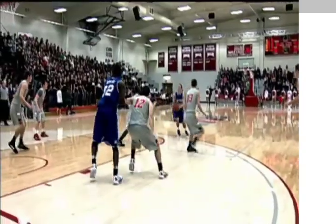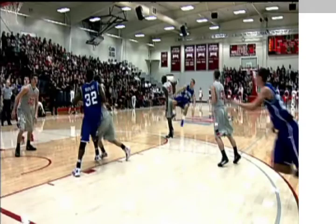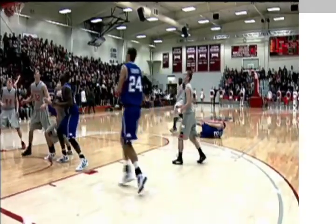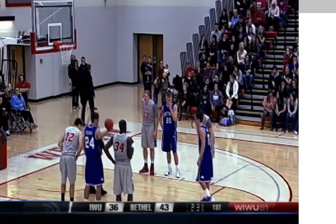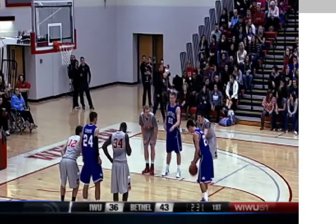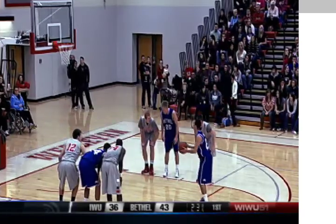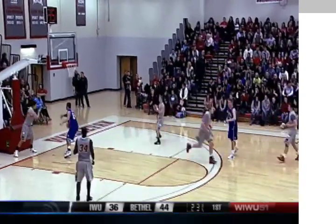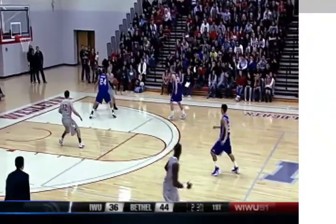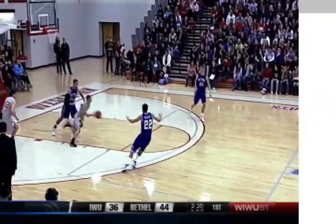Here we can see this replay. He goes up. Oh, my goodness. Yeah, that was good acting. Oh, my. That was excellent acting on his part, but he got this. He might be enrolled in the drama class at Bethel, you think? Theater minor. So, nice four-point play for the Pilots, which now makes the gap 8 points.